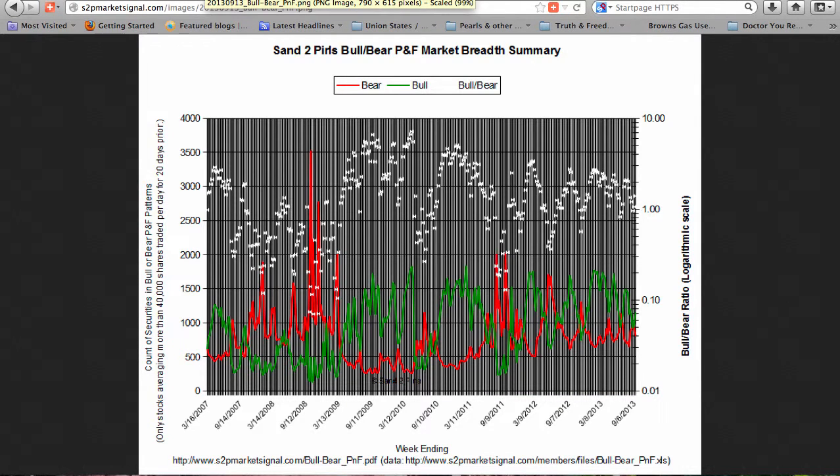Market breadth. With this past week's market advance, our bull-bear point and figure ratio rose from 1.07 to 1.40, advancing further back into bullish territory. The total count of securities in bullish or bearish patterns increased 2% to 1,955. The count of bearish stocks decreased 12%, while the count of stocks in bullish patterns increased 15%. The Sand to Pearls PNF Market Breadth Summary Chart shows us a market now 2 consecutive weeks in bullish territory.